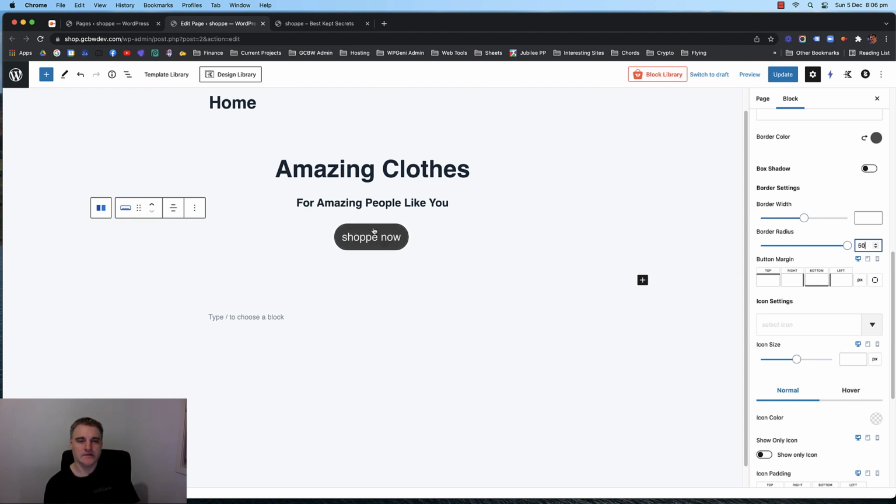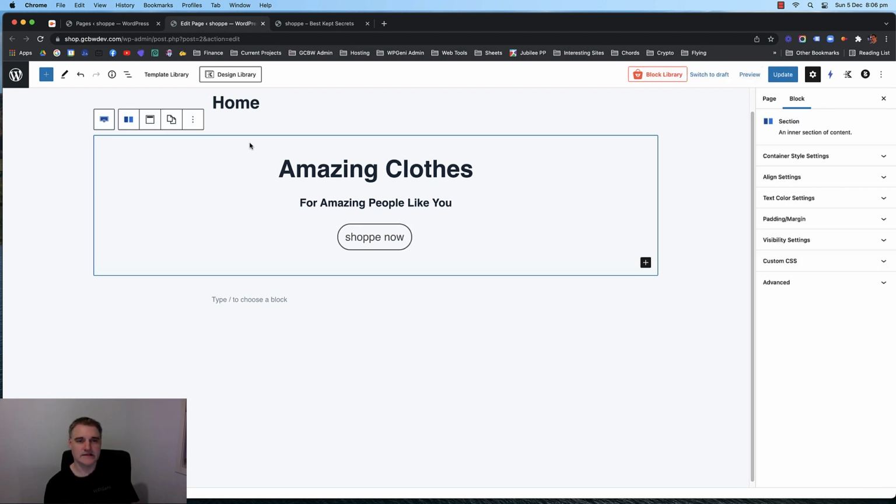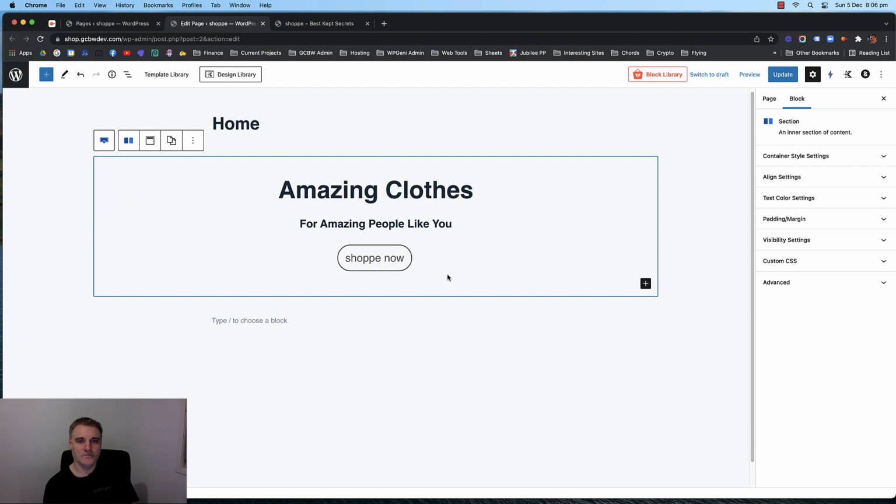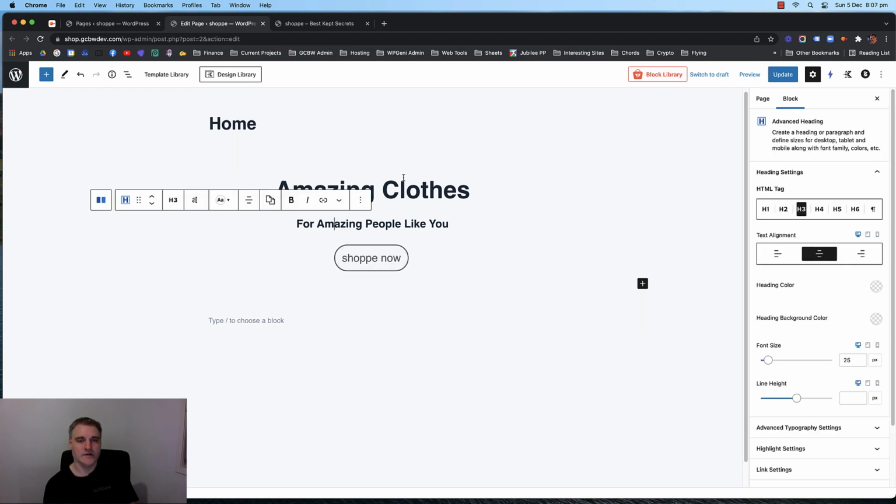And yeah, I might keep it like that for the time being, but what we'll do now is, that's essentially it for that section. So I'm going to then click on this section here. Now I'm choosing the full row section here, but then there's the column, right? This is the column. And then you've got your individual things here.